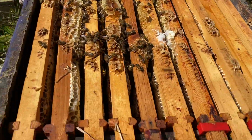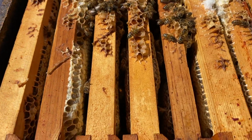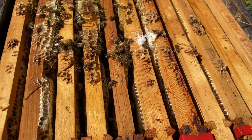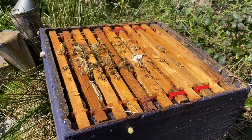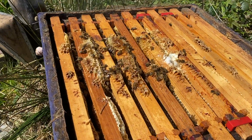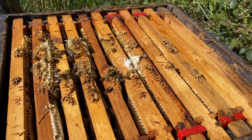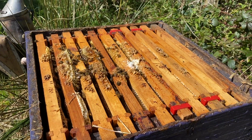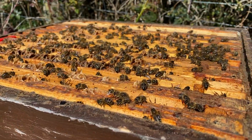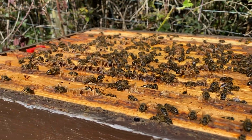But anyway, let's count the seams of bees. 1, 2, 3, 4, 5, 6, 7. 7 frames on this one. Buckfast cross Welsh black bees. Early enough to get supers on this one, so I'm pretty happy. I haven't put supers on before now, but I am very happy I am here today doing it. Another Welsh black hive.